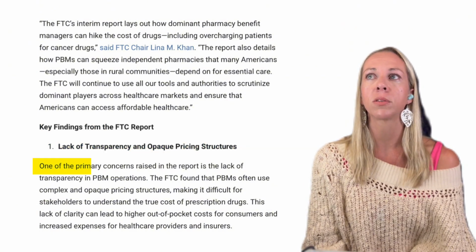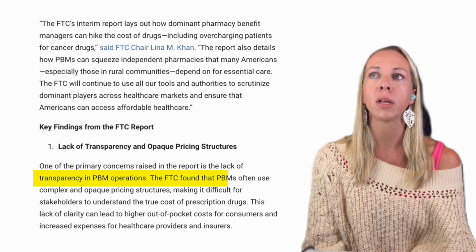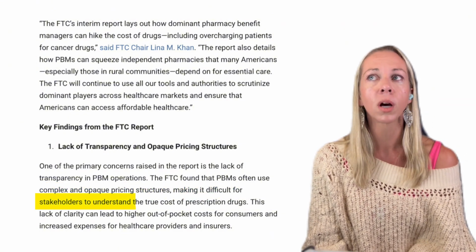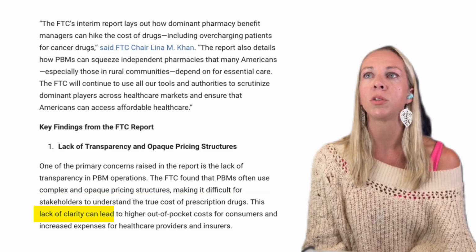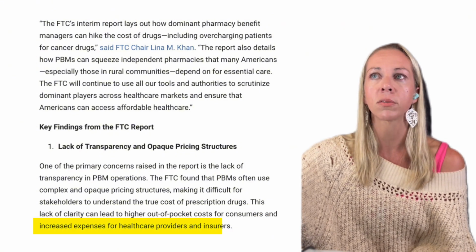One of the primary concerns raised in the report is the lack of transparency in PBM operations. The FTC found that PBMs often use complex and opaque pricing structures, making it difficult for stakeholders to understand the true cost of the prescription drugs. This lack of clarity can lead to higher out-of-pocket costs for consumers and increased expenses for healthcare providers and insurers.